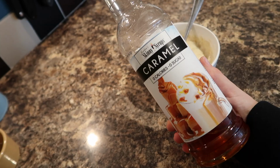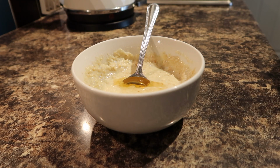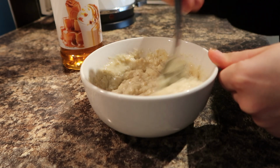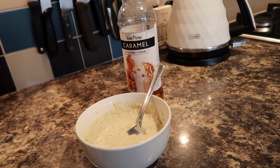I've actually really been enjoying using this skinny syrup, caramel syrup. It's got 0 calories, 0 sugar. It's just a really good way of sweetening your porridge or Ready Brek in the mornings. You can also pop this in coffee as well, which is really nice. And that was my breakfast. It was really good, I would recommend.